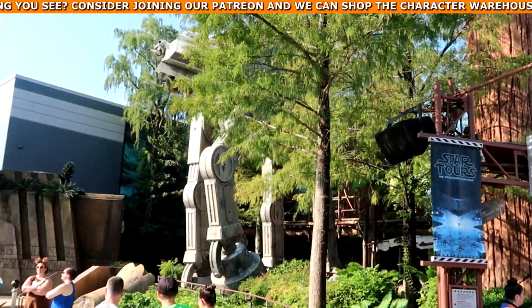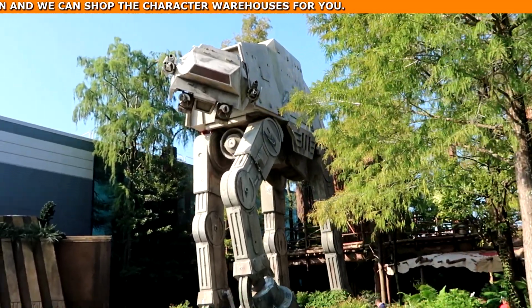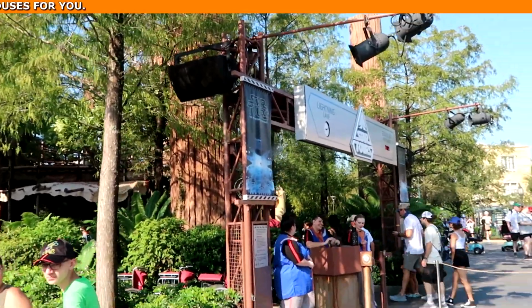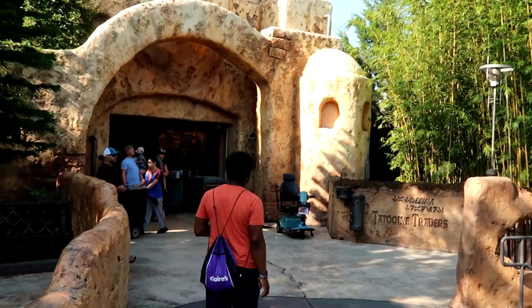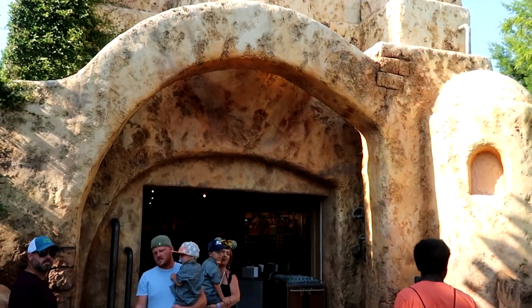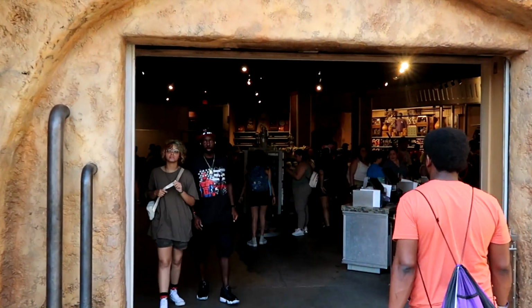I do want to give you guys an awesome view here of the AT-AT though. Look at that. Isn't that so incredible? So many great photo ops here, even just making our way towards Galaxy's Edge. Let's make a quick little pit stop into Tatooine Traders. This is the gift shop right after you exit Star Tours. We'll check out some of the new merchandise offerings over here first.